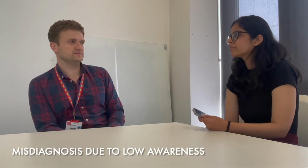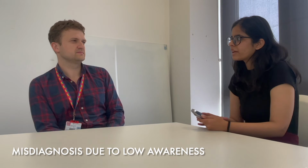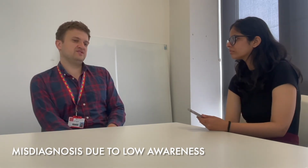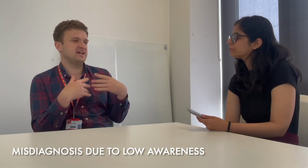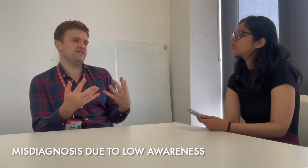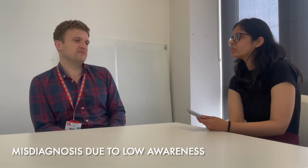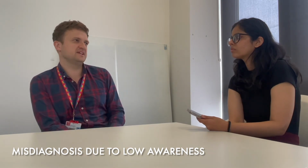And do you think due to low awareness about 22q there's misdiagnosis regarding it? What is really interesting is we meet families where a child gets diagnosed and then they do genetic testing in the rest of the family, and sometimes they find a parent may have the condition. That happens in perhaps 10% of families.